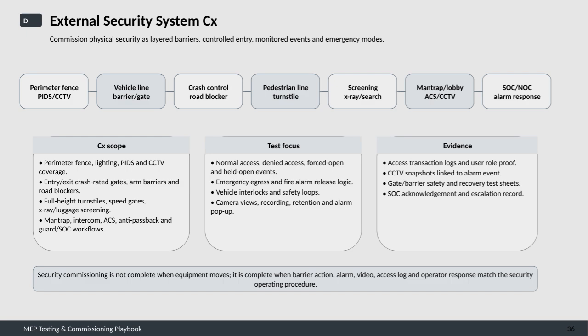Starting from the perimeter, we have the fence equipped with perimeter intrusion detection systems and CCTV coverage to monitor and secure the outer boundary. Moving inward, vehicle access is controlled through crash-rated gates, arm barriers, and road blockers, which are designed to stop unauthorized or unsafe vehicle entry. For pedestrian access, full-height turnstiles and speed gates ensure controlled passage, usually supplemented by screening measures such as X-ray or search stations. The mantrap or lobby area uses access control systems combined with CCTV and intercoms to validate identity and prevent tailgating or unauthorized entry.